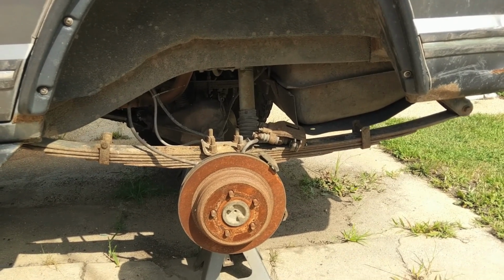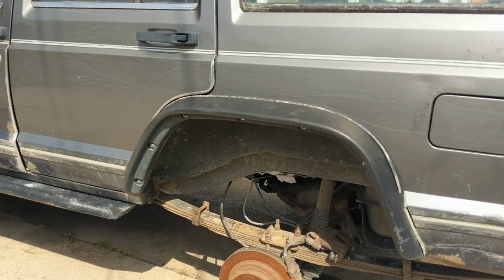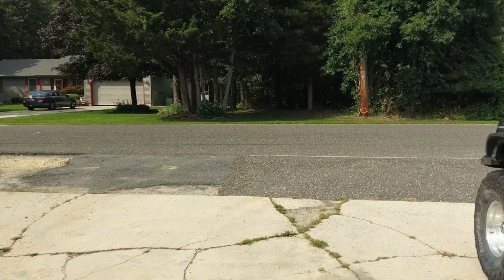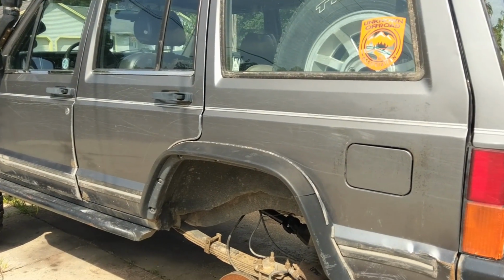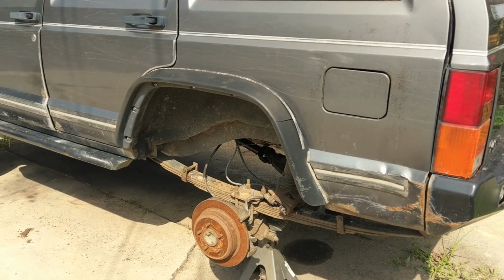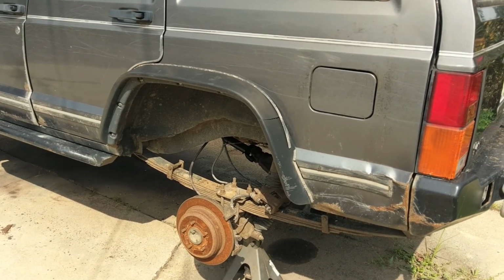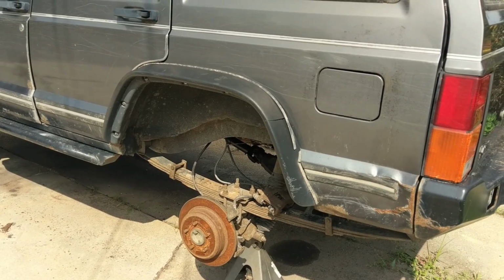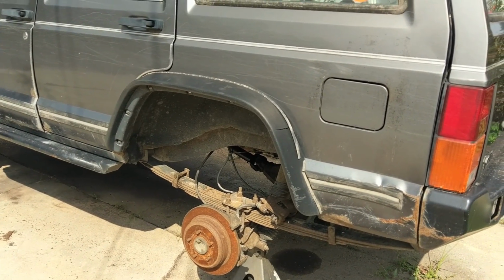So, let me paint you a picture. Wonderful wet roads. I come to a stop sign about a block away from my house. I have a stroker and I want to give it a little gas. Just a little wheel spin, nothing crazy, just a little fun. We hit the gas, the Jeep kind of lags and doesn't really move, which is kind of weird, and then all of a sudden a very strange clunk noise. And then the Jeep lunges forward.